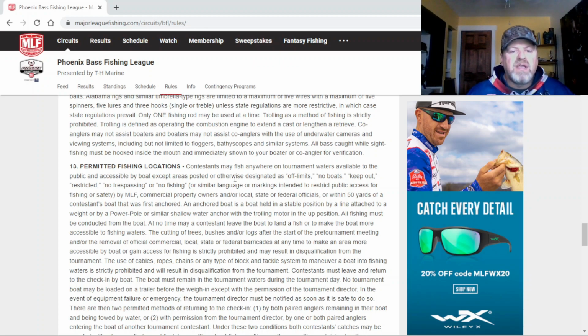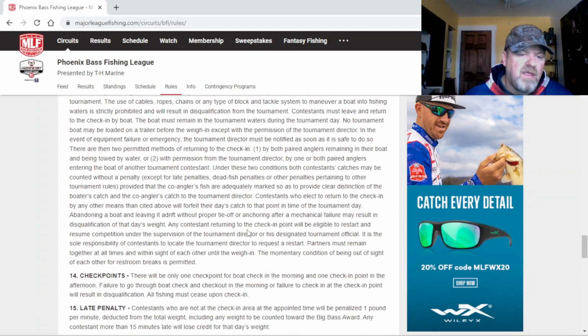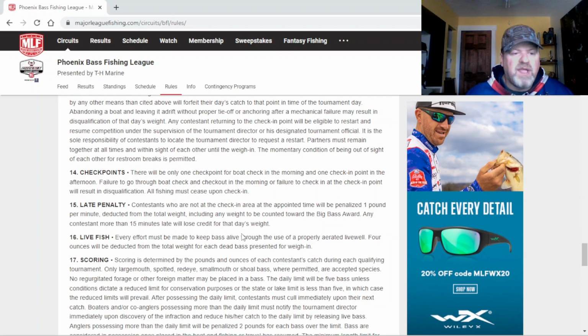Then contestants may fish. So 13, anything that's off limits, you cannot be caught in there. It's considered trespassing. If you're a co-angler, you hope your boater knows which ones are which. Checkpoints. There will be 1 checkpoint boat check in the morning and 1 checkpoint in the afternoon, which I don't remember. I don't know if that checkpoint is in the afternoon. I've never heard of that. I've never seen it. Doesn't mean it doesn't happen, but I know I haven't seen it.